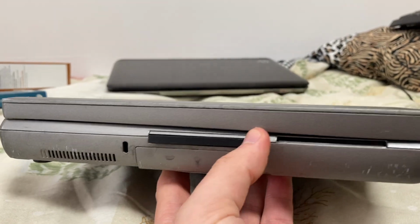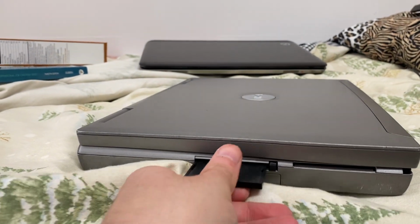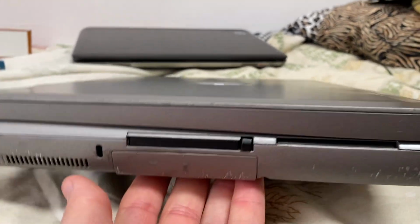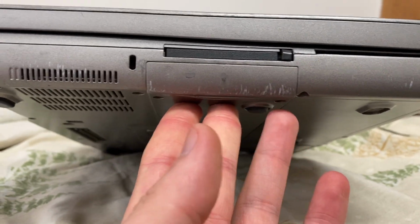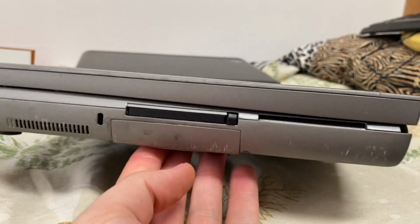Up here, I believe this is a PC card slot. Yes, it is a PC card slot. I had to double check just to make sure, because I don't think Express Card was on a Pentium M. Or maybe it was, and I just don't remember. Anyways, there's the hard drive carrier right there, and another lock slot over there.